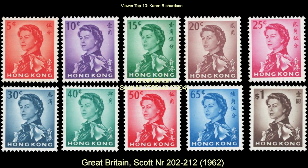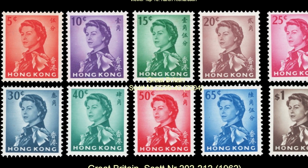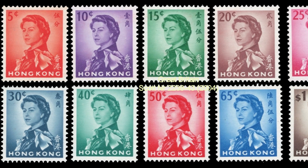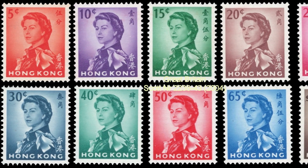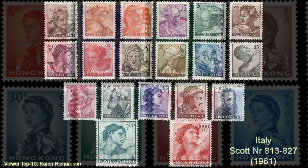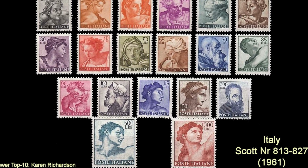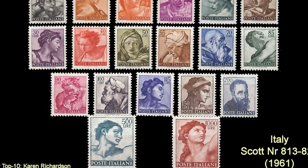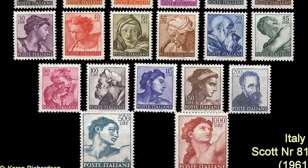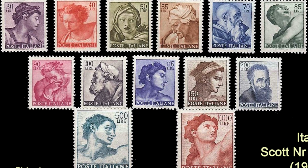At number 7 comes this Hong Kong set from 1962, showing Her Majesty Queen Elizabeth II. Karen says Her Majesty deserves her own top 10. I always thought these were the loveliest stamp issues I've seen of the late Queen. Next, from 1961, is this set of designs from the Sistine Chapel by Michelangelo, put out by Italy. And of course, being some classic paintings, these are beautiful portraits.